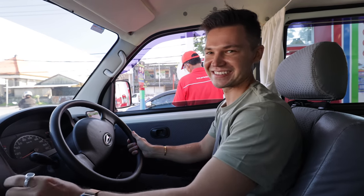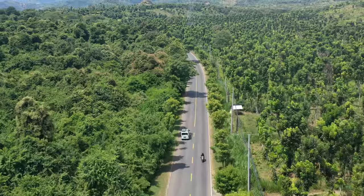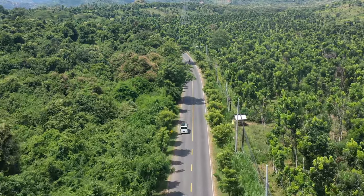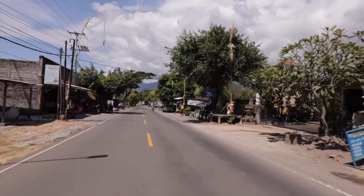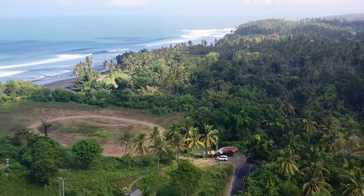But other than that, we had a very enjoyable time with a camper van driving around Bali. So this is definitely something you guys need to do. If you have the chance, do it. Even if it's just renting your own regular car, just take a road trip around Bali, around the whole island. You will see some of the most beautiful landscape that you've ever seen here.